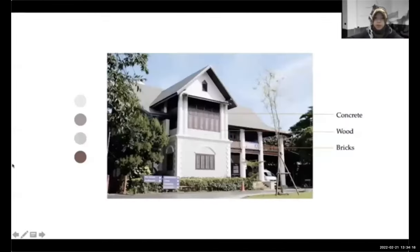On the physical level, I tried to find the old picture, but I think this one is definitely refurbished. The color is in gray and brown tones. The materials are definitely concrete for the columns, and wood for some decorations like the windows and the balcony of the second floor, along with some bricks for decoration, and wood for the roof, I believe.